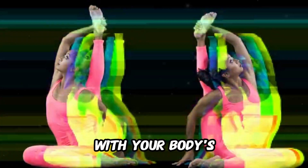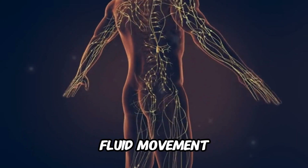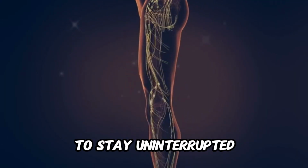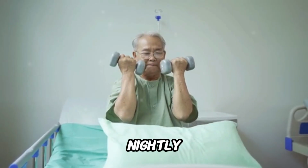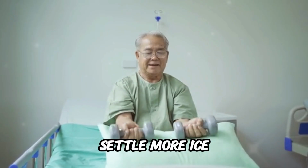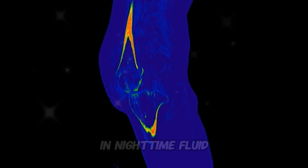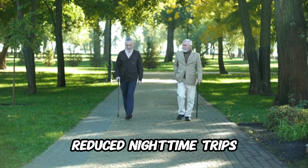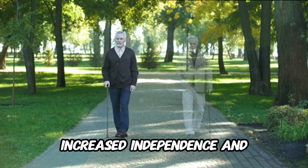These movements work with your body's natural rhythms rather than attempting to fix it. By supporting leg fluid movement and calming the nervous system, you create conditions that make sleep more likely to stay uninterrupted. Consistency is key. Performing these exercises nightly can gradually retrain the body to settle more easily, reducing restlessness and frequent awakenings. Even small changes in nighttime fluid management and body relaxation can have meaningful benefits for older adults. Reduced nighttime trips, steadier balance, improved energy during the day, increased independence and confidence.